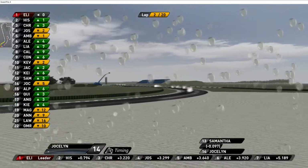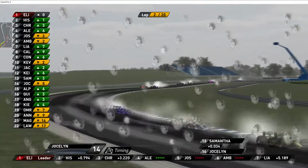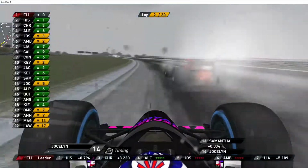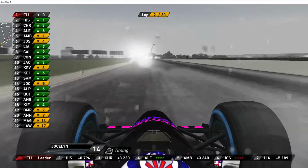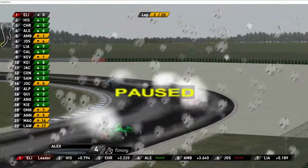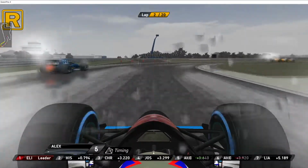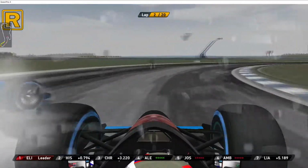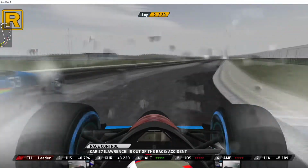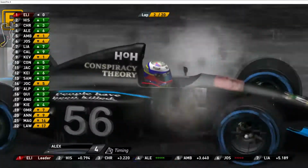And that puts Samantha up to 13th, interestingly. Although Jocelyn is about to... No! Samantha got past Jocelyn. Alex up to 4th in turn 4! I want to see that after his incredible move in the sprint race. He does another one. He nearly did it again. He nearly got 3rd position again. Alex has been the master of overtaking into turn 4.